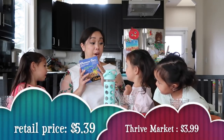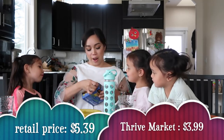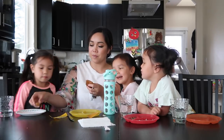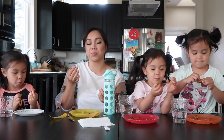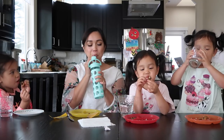Oh, blueberry lemon bars? Yay! It smells like an oatmeal cookie. Mm. It tastes like a blueberry cookie.